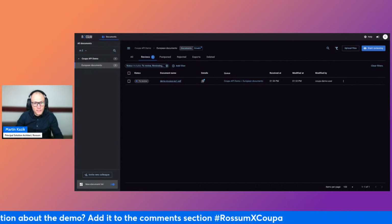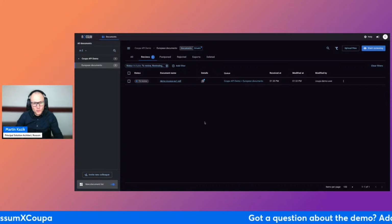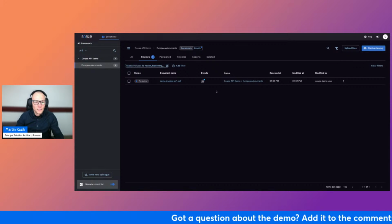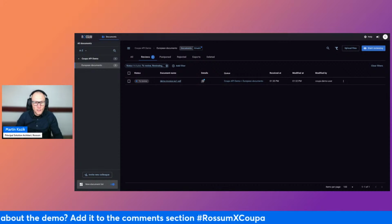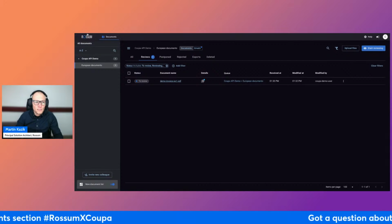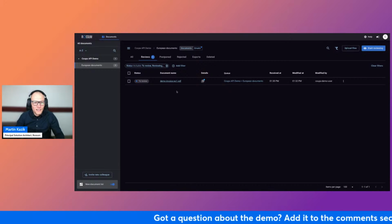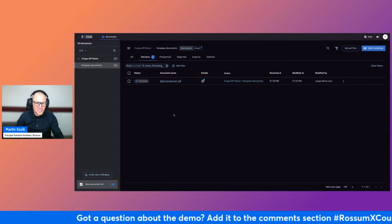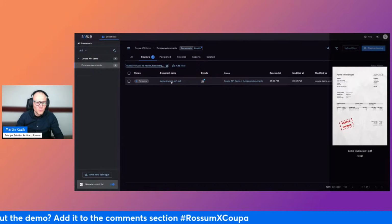That's, by the way, the second part of this demonstration. I'll be showing the full flow: email ingestion of the document into Rossum, processing by the AI, validation by a human in case of the PO-backed document, export, and then we will be looking at results in Coupa itself in our Coupa sandbox instance. So let me refresh again to see if the document is here. I don't see it still. So let us now take a look at the PO-backed one, and we will check the non-PO-backed one later.